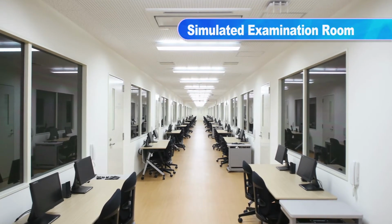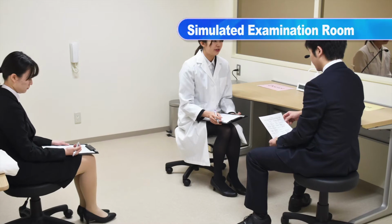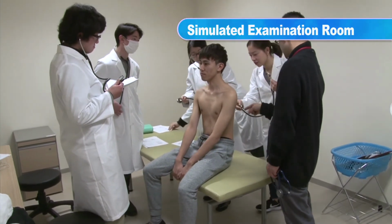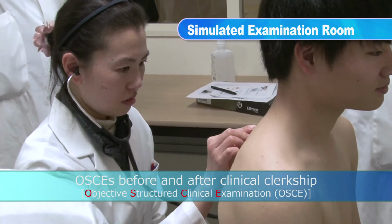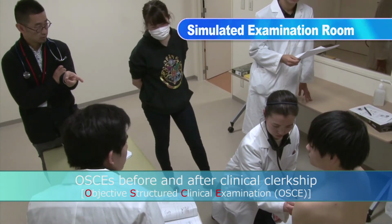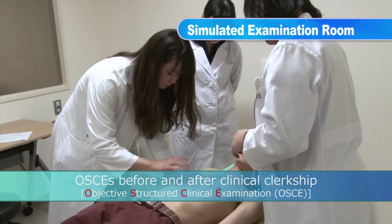We have prepared 22 examination rooms for the medical interview and physical examination training to ensure our students acquire the most fundamental clinical skills and attitudes as a doctor. This spacious layout has the great advantage of being able to conduct OSCE tests, objective structured clinical examination tests, before and after clinical clerkship.